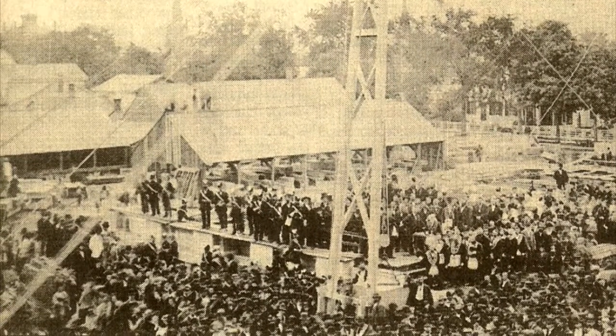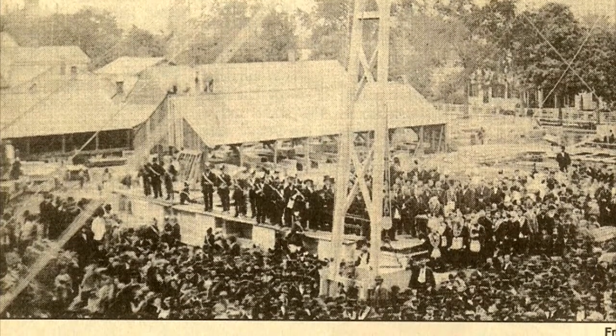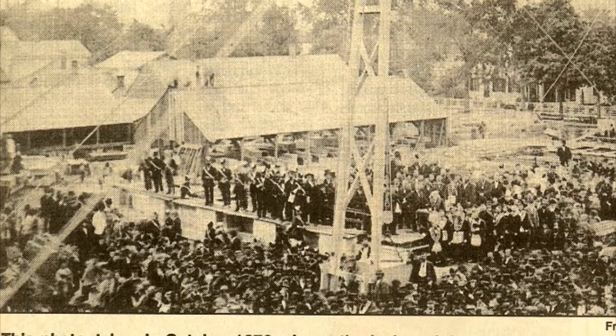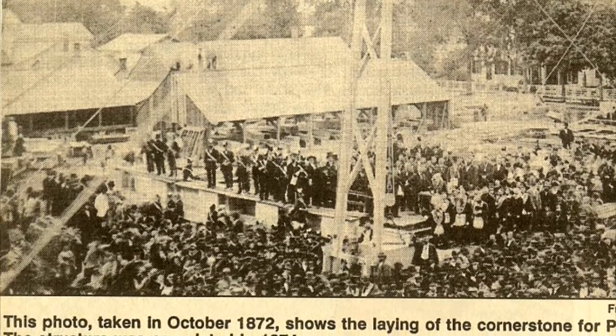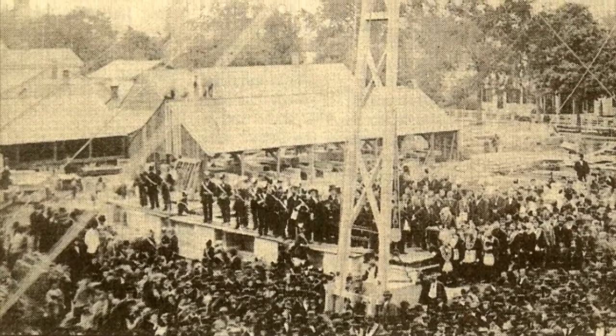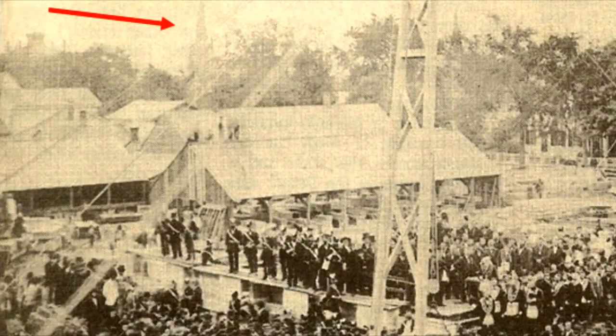In case anyone should have this newspaper picture in their scrapbook, there should be a correction made to the caption. The caption here says that it was taken in October 1872, and it should be October 1874. This photograph was taken looking to the southwest, and the reason we know that is because if we look on the upper left-hand side, you can see this steeple of a church that's designated by the red arrow.